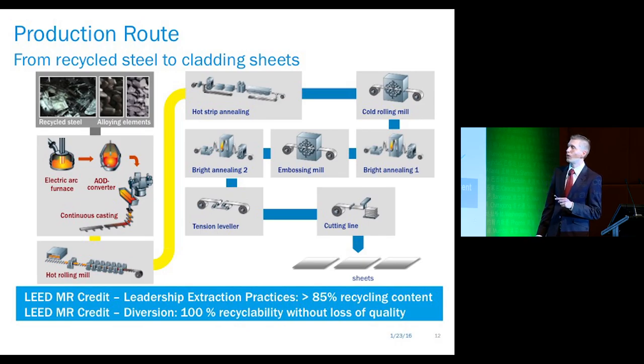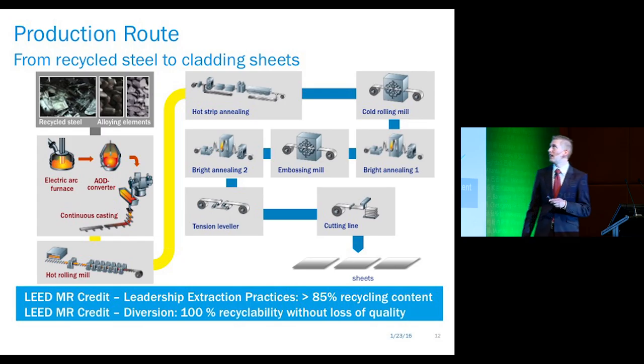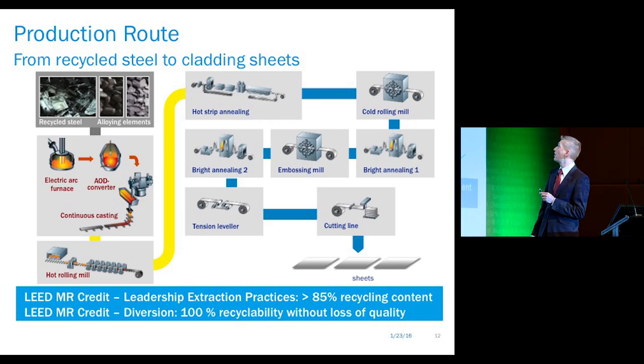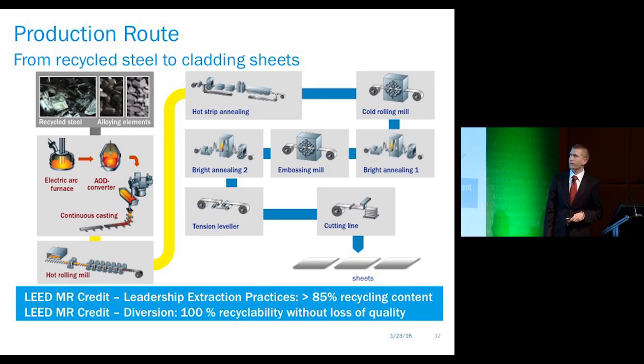That material here, that hot band, is very hard and brittle, and therefore it needs to be annealed in the hot strip annealing. And the other reason why we anneal it, there's a pickling inside also, and so we can take away that scale. And in the end, we end up with also called hot band, but this is now hot band white because it has this metallic look already.